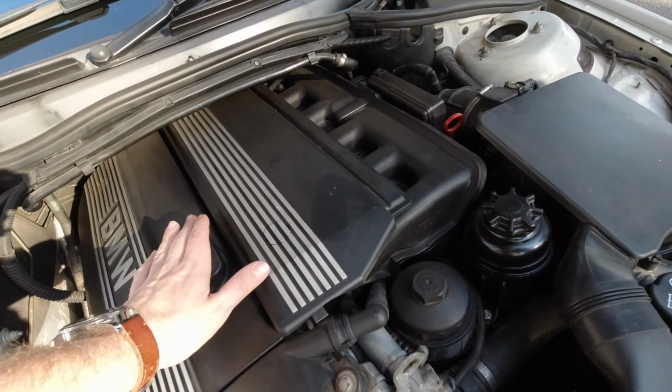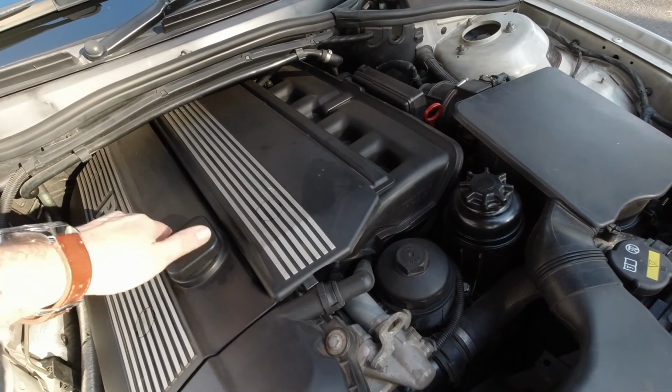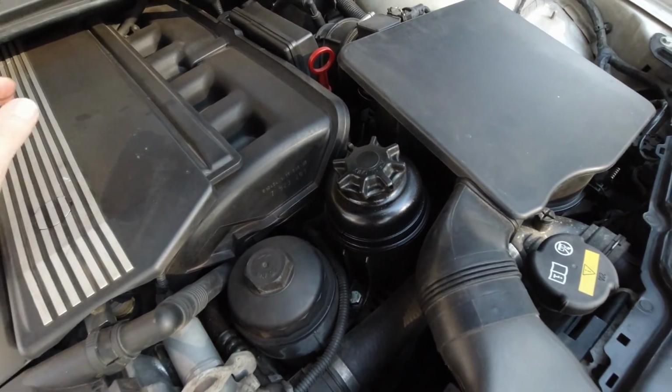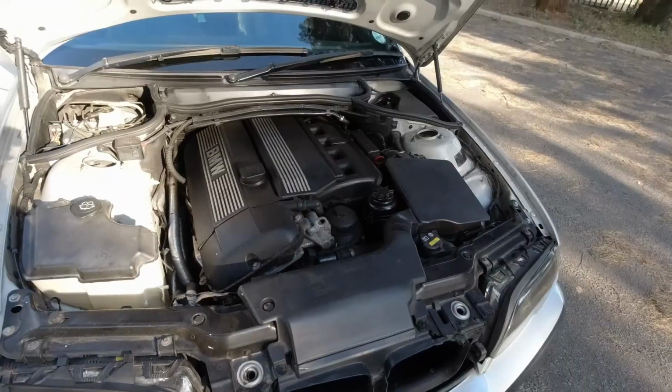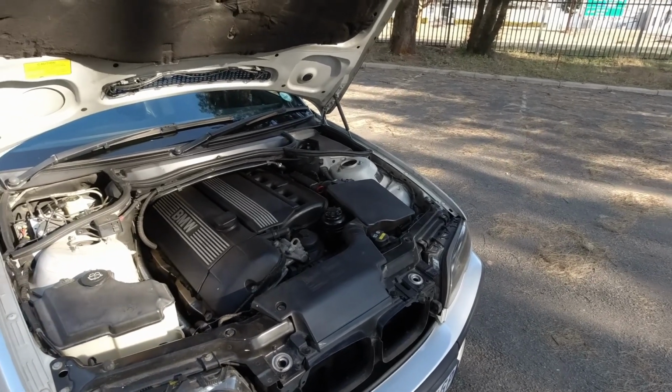Naturally, any B30 uses a bit of oil. I've covered just over 1,000 kilometers with it, and I topped it up with about 200 milliliters this weekend. And yeah, then you've got your normal power steering water bottle that's sweating. Those power steering bottles, it's a well-known thing on E46 as well.